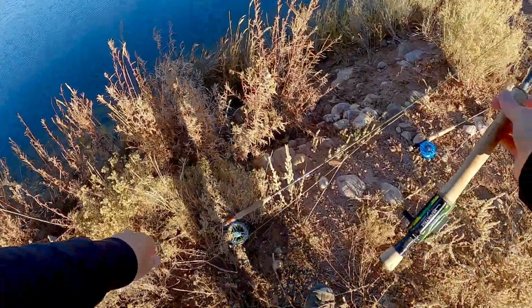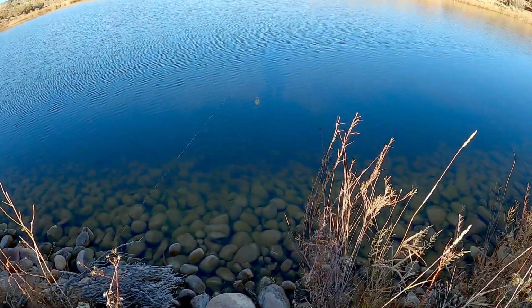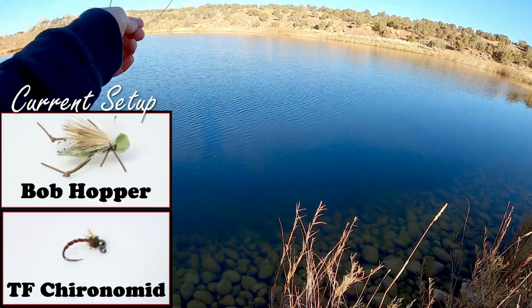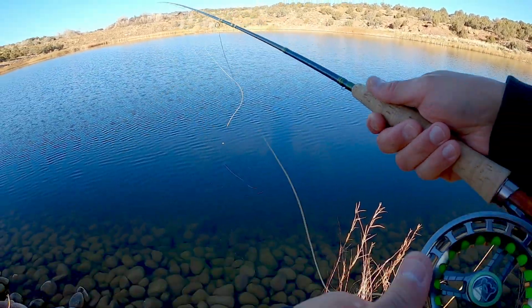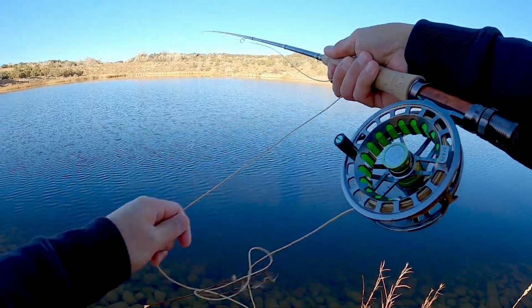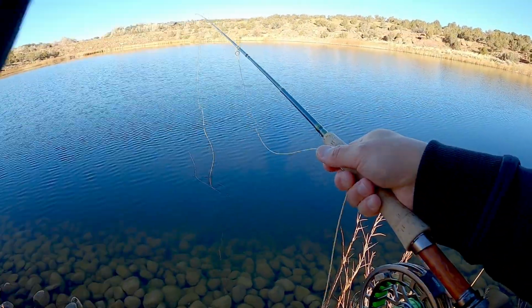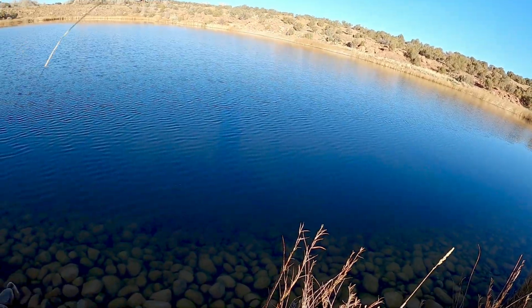I decided to go fish absolutely static and throw a hopper dropper rig. Had a little chironomid tied on under it. There were a few chironomids about, so I knew they were at least around. Trying to see if I could figure out whether they'd eat something static and suspended.